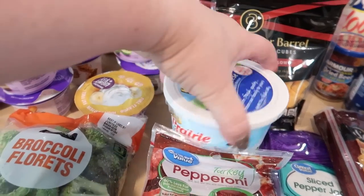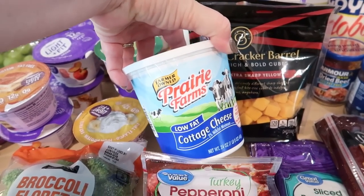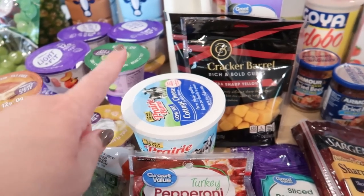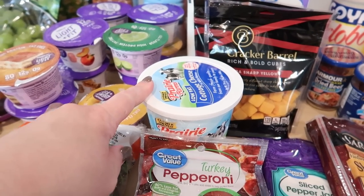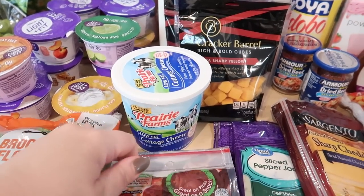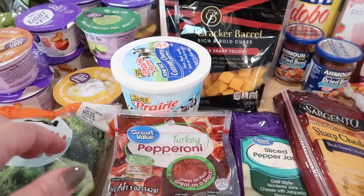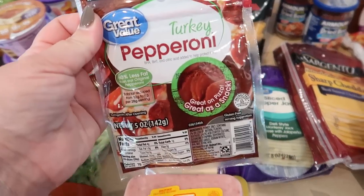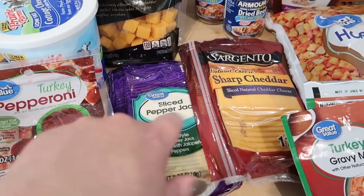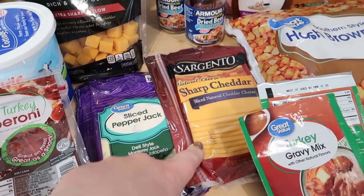The 2% Prairie Farms cottage cheese. I like to have this for breakfast with my eggs every once in a while. And then I did get some new little jars to make the copycat Starbucks sous vide egg bites. So hopefully I can show you guys that in an upcoming video. I got some turkey pepperoni, some sliced pepper jack cheese for sandwiches, and some sharp cheddar cheese for sandwiches.